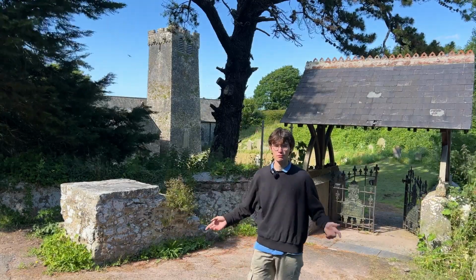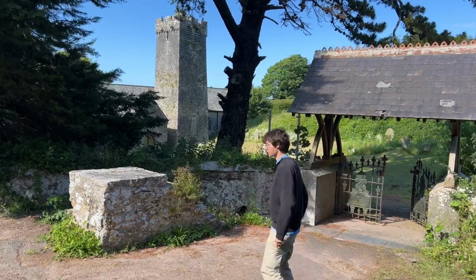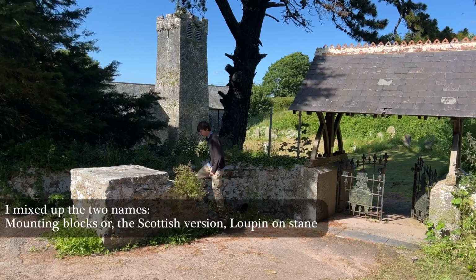Again, like the churches we've seen today, it was restored in the mid-19th century. However, before we go inside, I think we should just pay attention to these two features that greet you as you come and see the church for the first time. On the right here, or on my right I should say, we have, well, it's a kind of weird thing these days, but these were quite common once upon a time, mounting blocks.